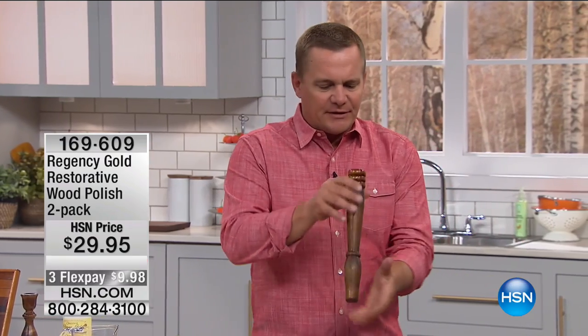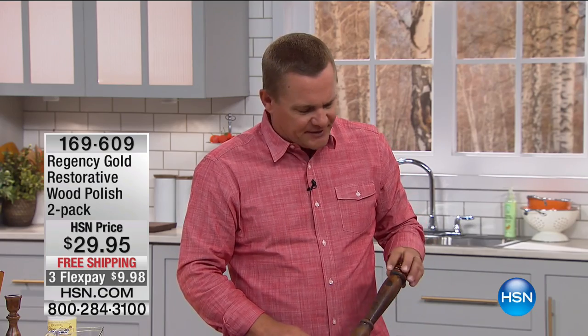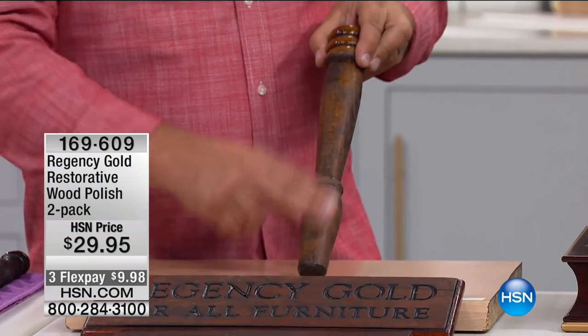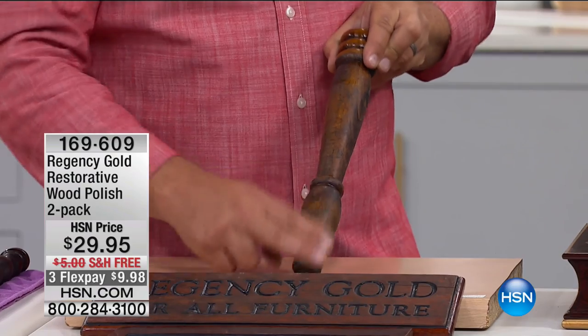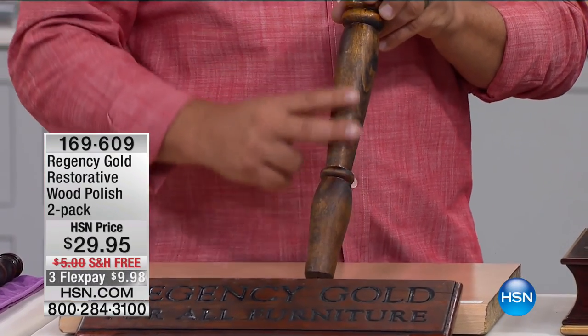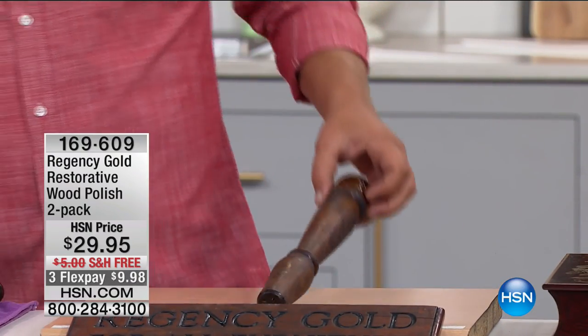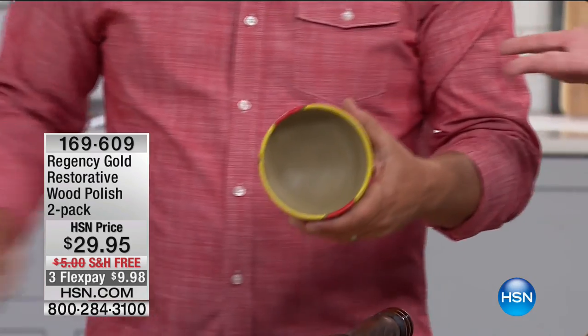I've got a piece of oak here, Jeff. This is an old chair leg, and it looks like it's rolled around in the back of someone's pickup for a while. But, you know, dirt and grime builds up on your furniture. If you use those waxes and polishes, it leaves a sticky residue that attracts dirt and dust. What most people will do is they'll grab their old faithful, the can of paste wax.